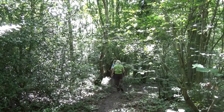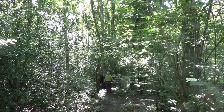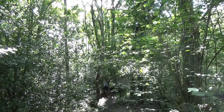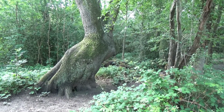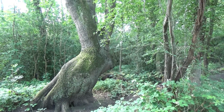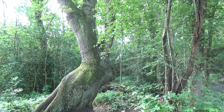It's a bit like a David Attenborough video. Trekking through the jungles of Borneo. Trekking through the jungles of Petts Wood. And here's Rabbit Tree, that we've just named it. Sure to become a landmark on this walk soon.